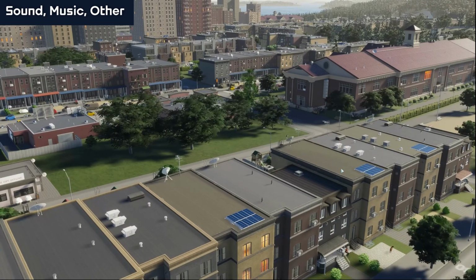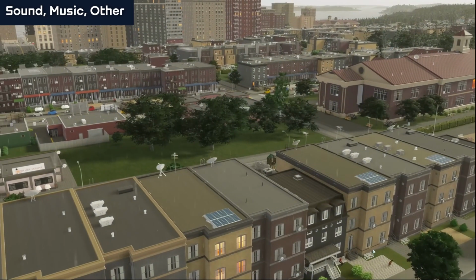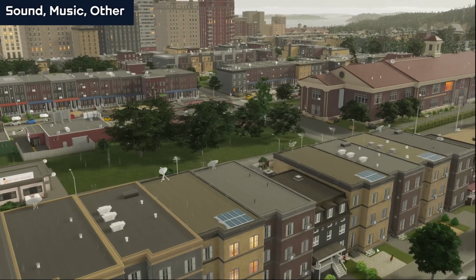Another source of sound is the ambience. This is dependent on the zone you're in, weather, and other occurrences. You'll also hear your citizens and their vehicles and pets.